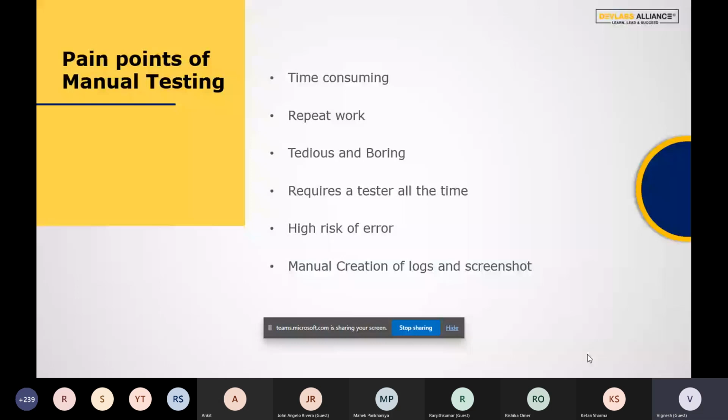Coming to testing, we need to test manually. We need to maintain all the data, write the test cases, maintain the records, capture screenshots, and have the test cases and the requirements. It's again a tedious process to do.